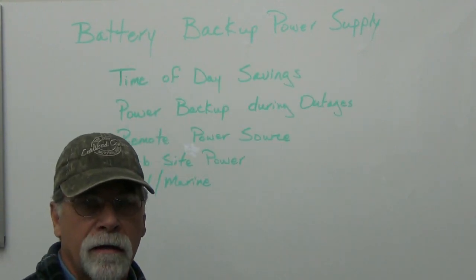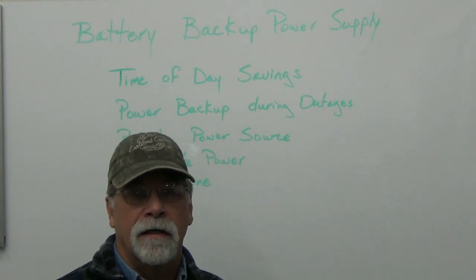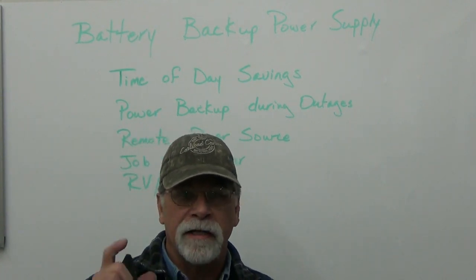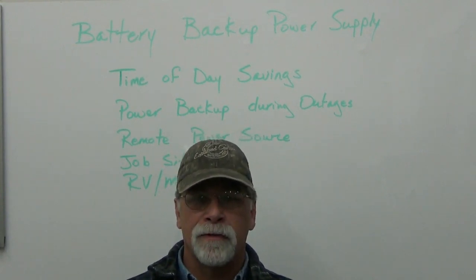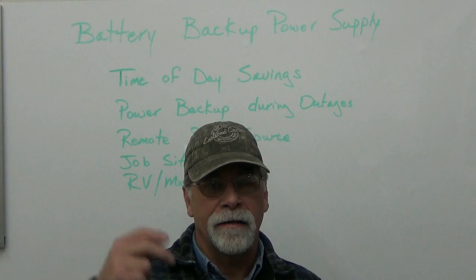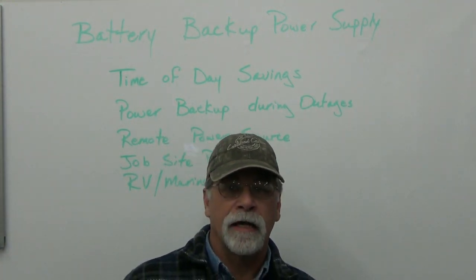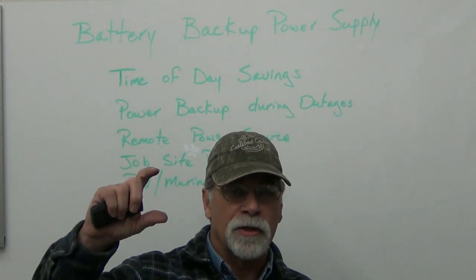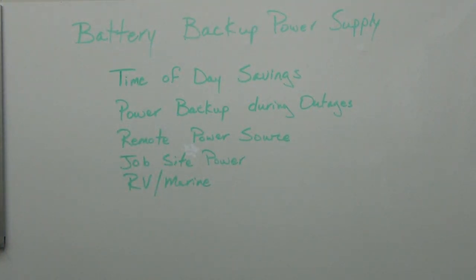So here are some uses for a battery backup power supply. Time of day savings. That's what we use ours for on a daily basis. The cost of electricity during daytime hours versus at night, there's quite a differential there, especially where we are. And so by using the battery backup to charge an electric vehicle, for instance, during the day when the rate of power or energy is high, we use our battery backup for that. And then we charge the battery backup at night. It's on a timer, and so it comes on and is recharged at night when the rate is low. And so we see a savings of that differential between the daytime cost and the nighttime cost. So that's one possible usage for your battery backup power supply.